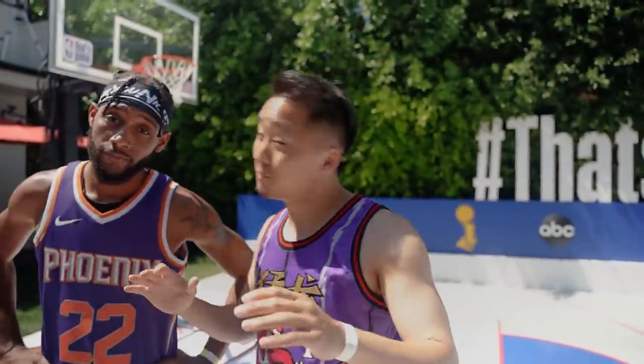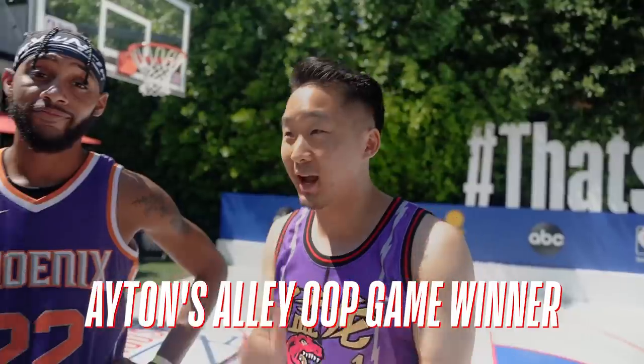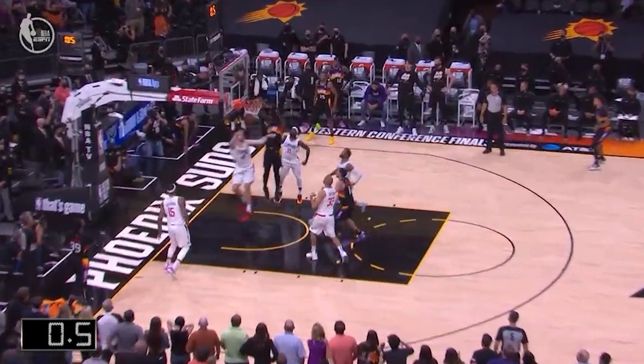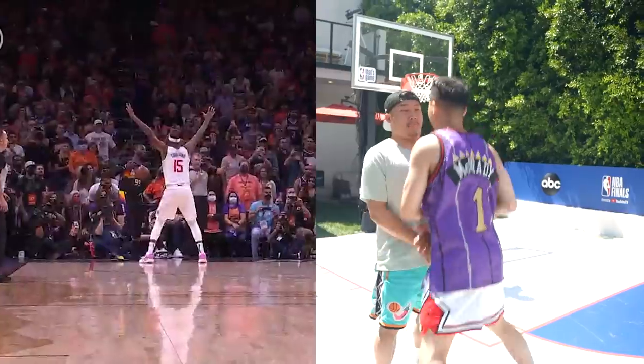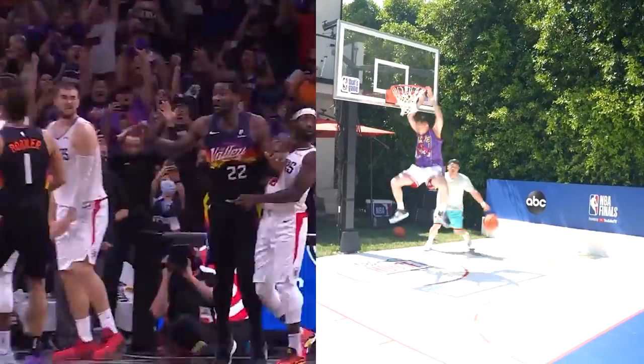On his head. All right, so our next move might be the play of the playoffs. This is a game-winning alley-oop from Jae Crowder to DeAndre Ayton. Perfectly executed play. Ayton guides it in beautifully. This play is less than, I think, 1 second on the clock, so all you really can do is tip it in. Jae Crowder made a hell of a pass to DeAndre Ayton.